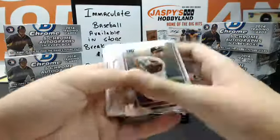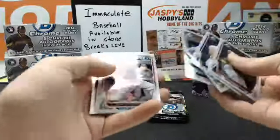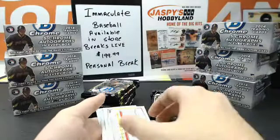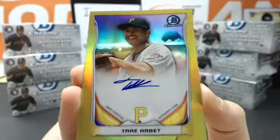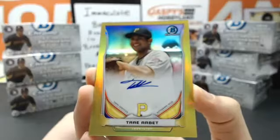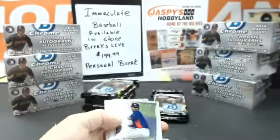I think we got a gold auto. Die cut of Gavin Cecchini and Garen Cecchini. And number to 50 for the Pirates, gold refractor auto, Trey Arbitt. Very nice. Trey Arbitt gold refractor going to Pittsburgh and Vash the 84. It's a nice color.